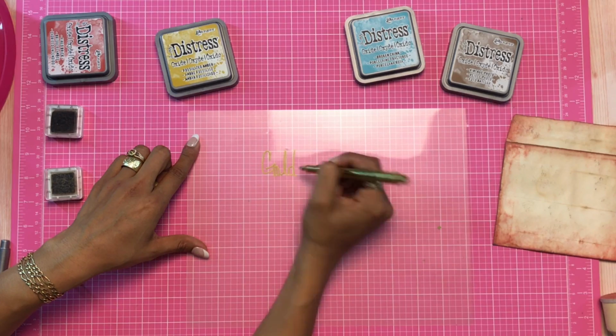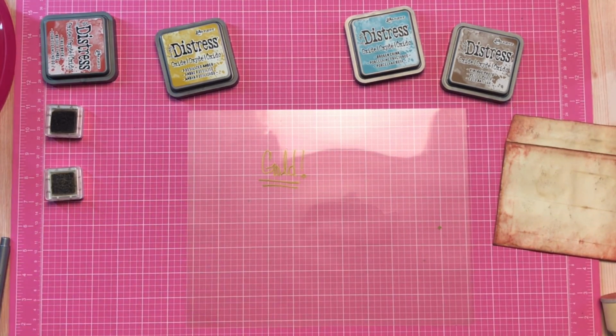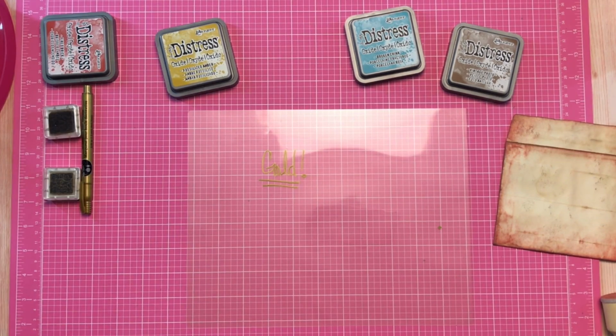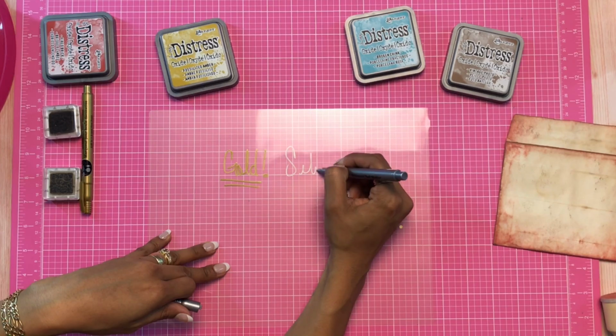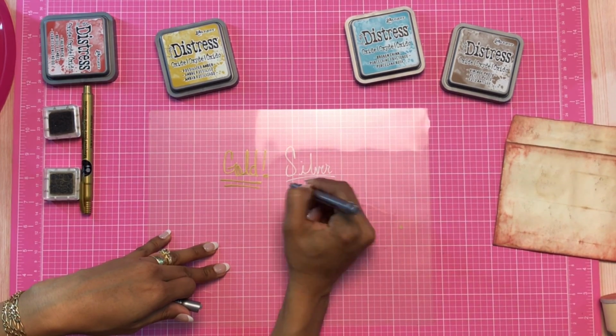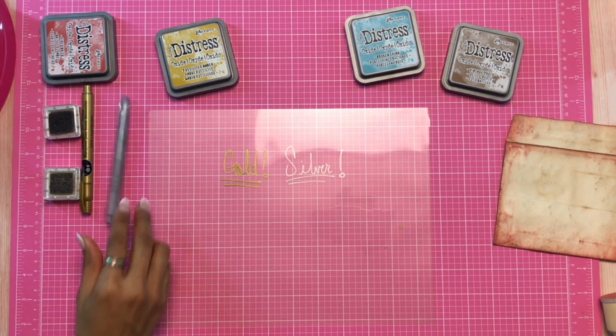Oh, wow. Wow, that is super smooth and super gold. Oh my goodness, I'm going to have to pick up more. This one is silver. Guys, check these out. Oh my gosh. And I don't know if they're permanent or what they are, so let's give it a minute to dry.